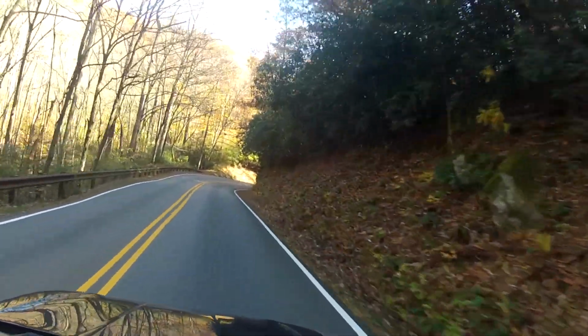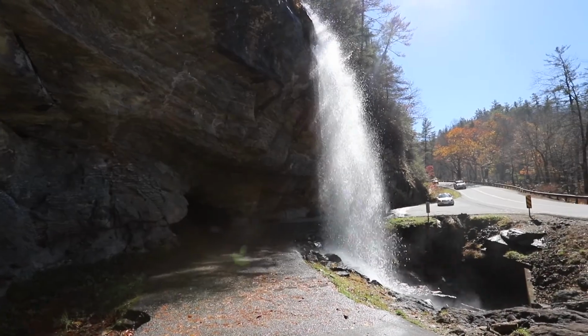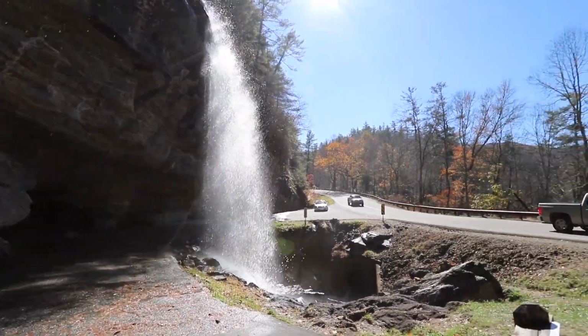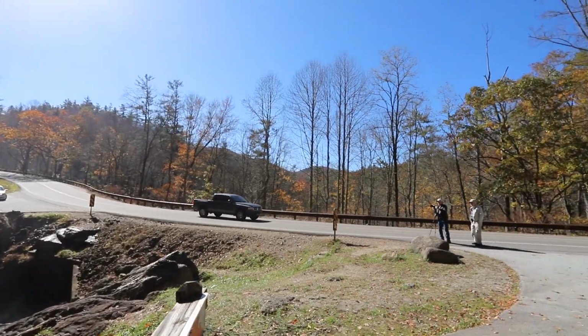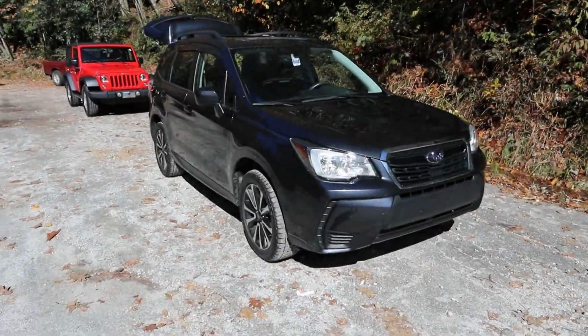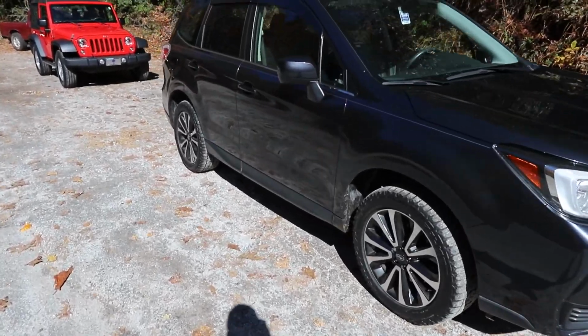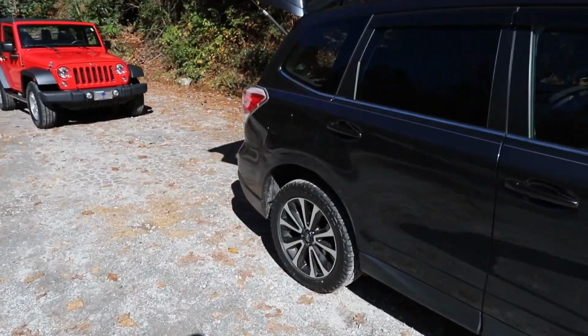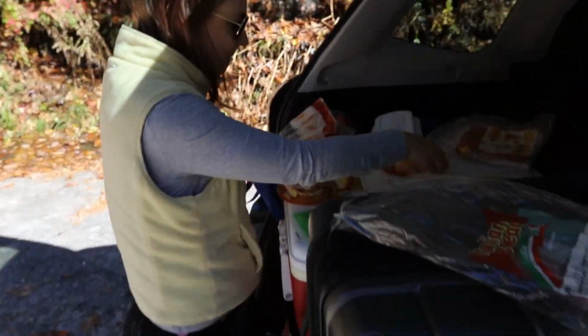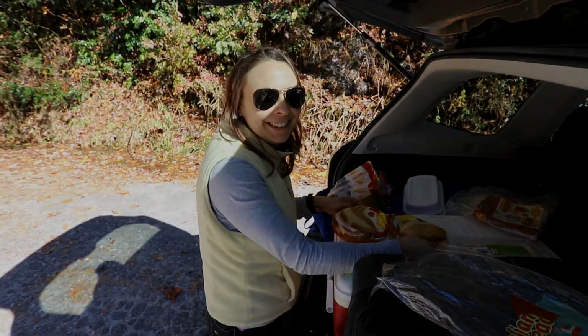So our first stop was this awesome waterfall just outside, I believe, Cashiers. I think this is one of the many waterfalls called Bridalveil Falls, right on a road, super easy to get to. Ended up being a perfect place to make lunch out of the back of our 2017 Subaru Forester. Here she is picking on me for filming her and making lunch.